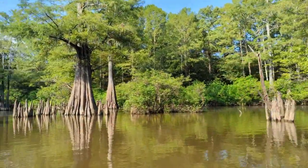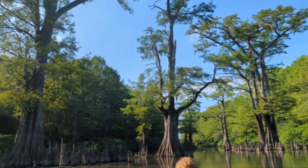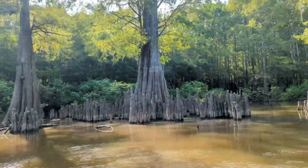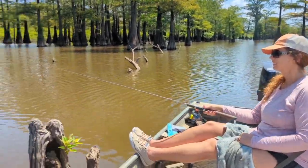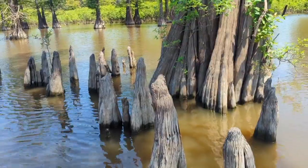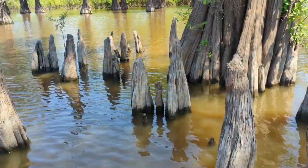This is about one of the prettiest places on earth God's created. These big cypress trees in here. Look at that. Got this girl back here catching these big old bluegills, except she throws where I can't. That's where they're at, though. Can't even find a quill.